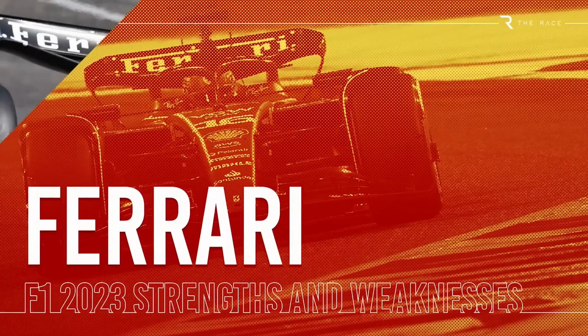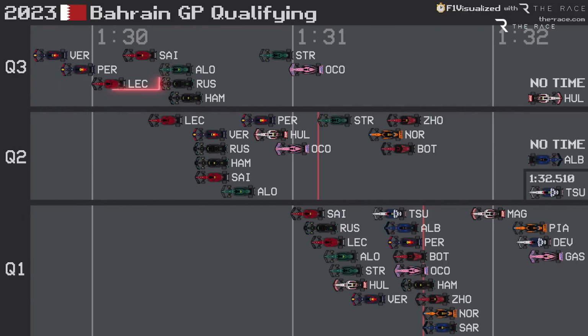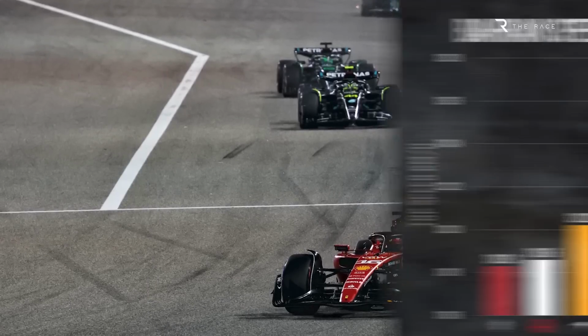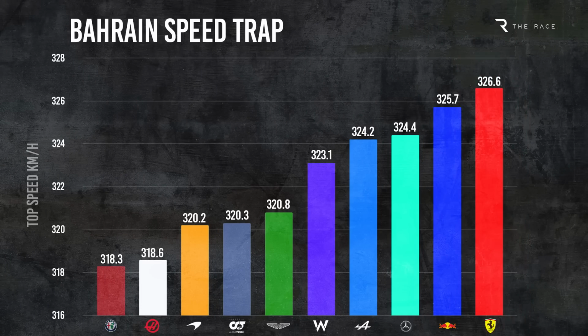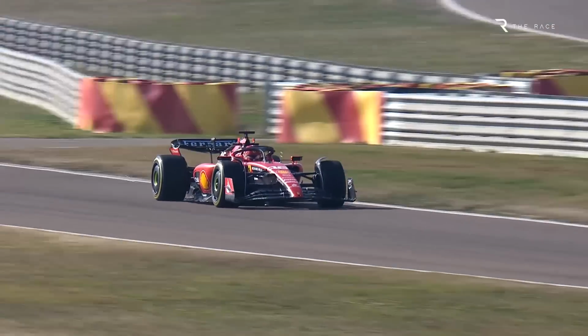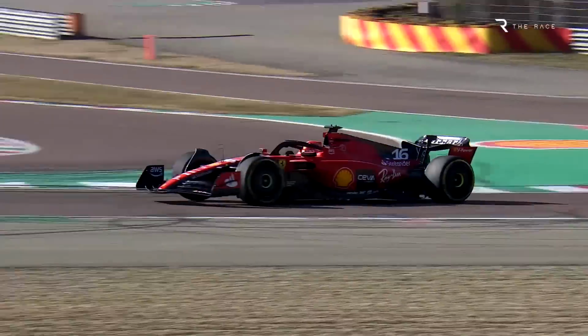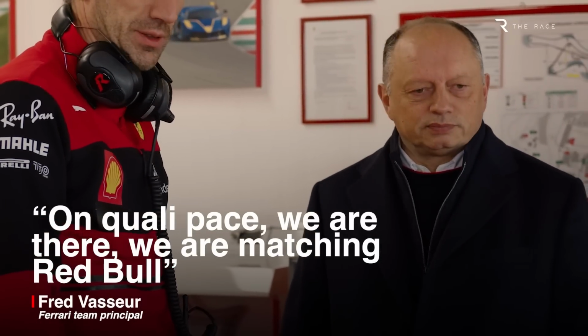Ferrari. The Ferrari proved brisk in Bahrain, with Charles Leclerc 3/10 off Max Verstappen in qualifying, but having opted for just one run in Q3 in order to save a set of softs for the race. It's a car that has tackled some of the problems of last year, with its straight line speed now the strongest in the field, but to achieve that, it has had to trade off a little in the corners. However, its qualifying pace was good, even if team principal Fred Vasseur's claim that Ferrari could match Red Bull on quali pace is stretching a point.